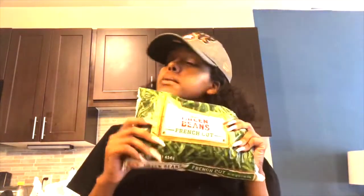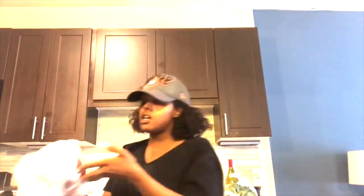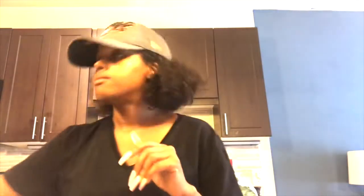Some French cut style green beans. I love this because I like to put this with some cream of chicken or a sauce or something like that. So we'll probably eat this with the salmon Florentine. Which is good. And then another apple. That's for Bae, I don't really do apples. I got some okra. Love okra. My favorite. And then I got some minced garlic, which is also the truth.